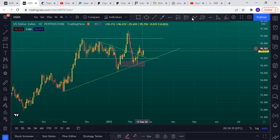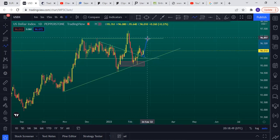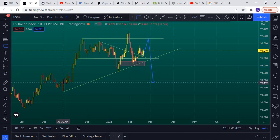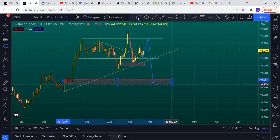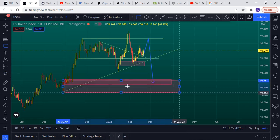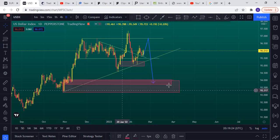However, I would say the limit to this upward movement would be maximum here, so that we can maybe see a stronger movement to the downside, at least to somewhere around here, based on this really solid zone that we have here. It overlaps exactly with that overall supply zone, or demand zone rather, which is this. All right, so I want to see price get to this area.